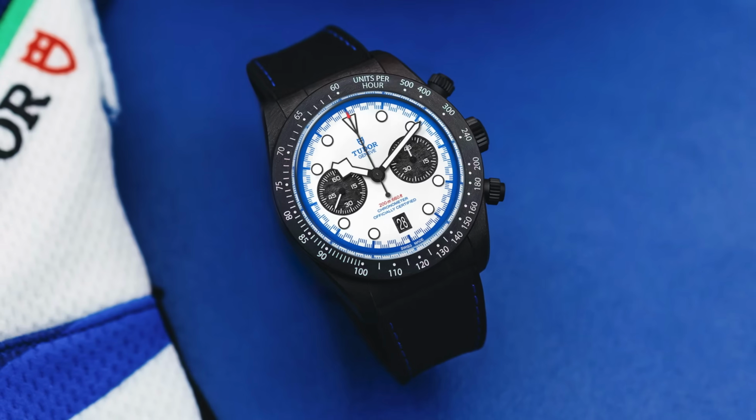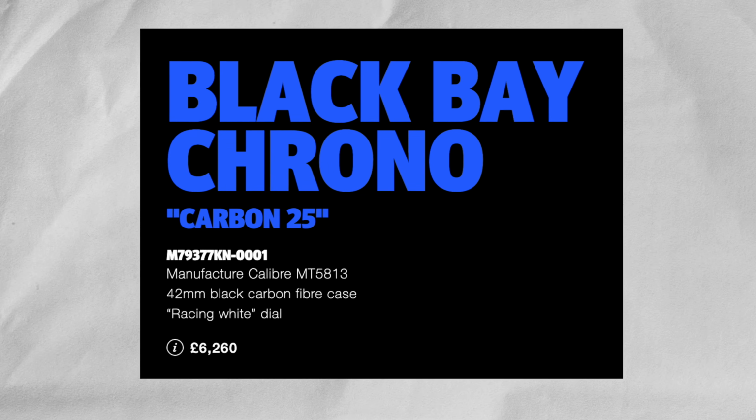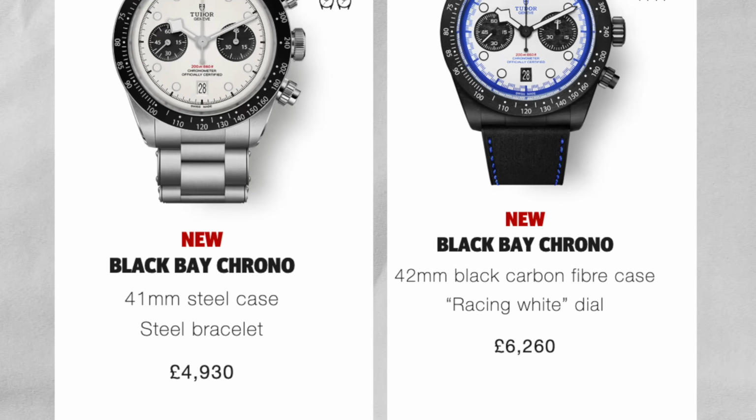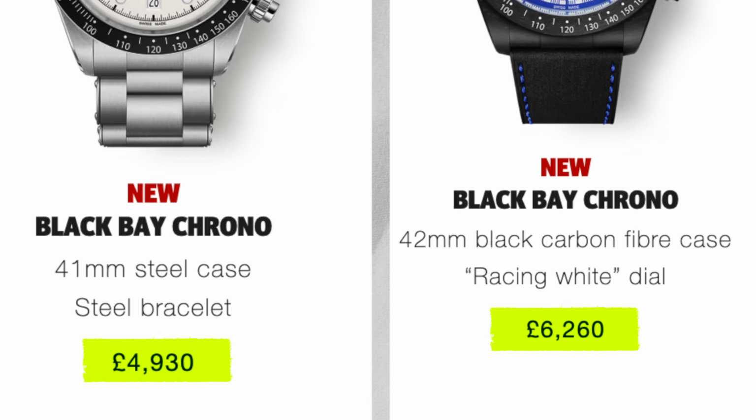I love it. If I had the wrist size to pull off a 42mm watch, I would be at the Tudor boutique begging for one of these, begging for an allocation. Now, something we can't not talk about is the price. That price tag hurts. It's high. It's particularly high for Tudor. These are significantly more expensive than the normal Black Bay Chrono, and it's pretty punchy.